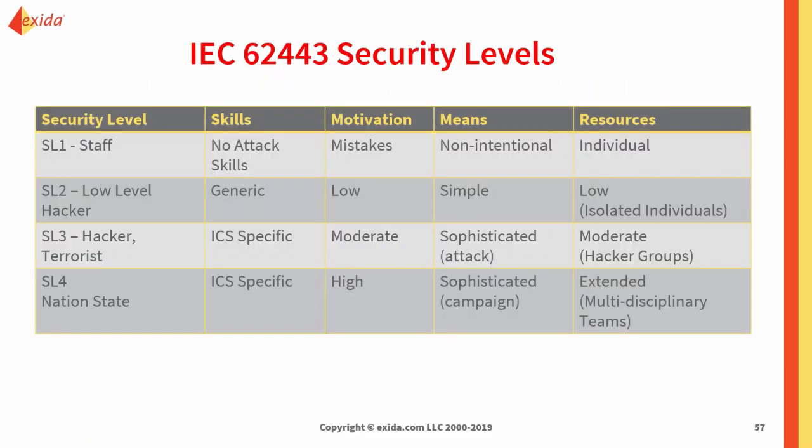All right, and I talked about these security levels, so I threw a quick slide in here just so that you had a reference, because you will get these slides and you can go back to them. Now, the important thing is, sure, we put a table. You can kind of see the skills, the motivation, the means, the resources for each security level. Let me break it down a little bit more for you in layman's terms.